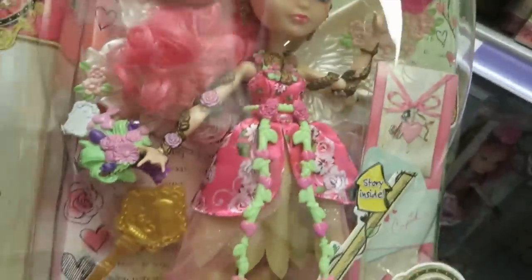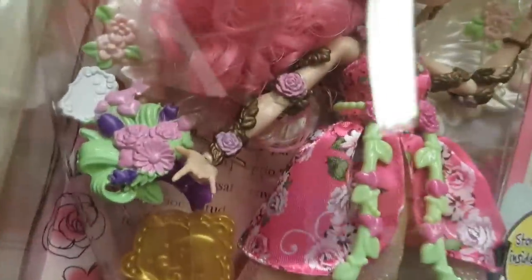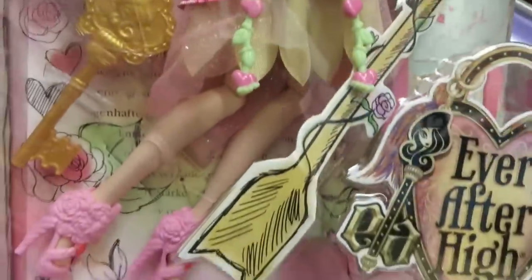Her hair looks really good. And look at her wings. Her wings are really cool. I didn't even notice this. But her armbands are really cool too. And look at her fashion and then her shoes down there. And then Shannon found this.